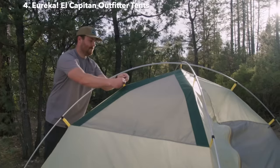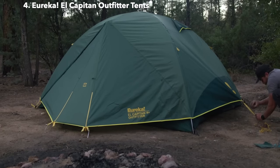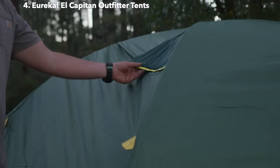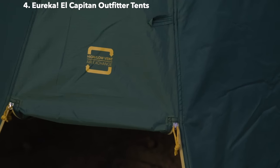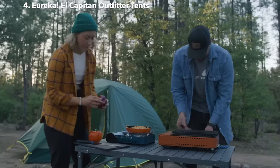This is how the tent looks without a rain fly on. This is how the tent looks with a rain fly on. El Capitan comes with a high-low vent air exchange. The hot air can escape from the top of the vent, while the cold air can come into the bottom of the vent, and it really keeps us cool and comfortable no matter where you are.